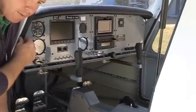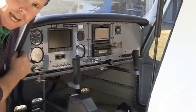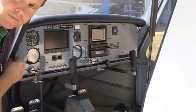My wife is a bit of a cold frog, and this comes with cabin heat and carby heat standard, which isn't always standard on the 912 ULS in a lot of other aircraft.